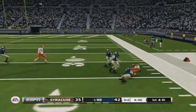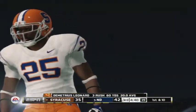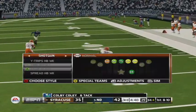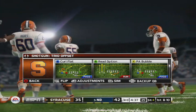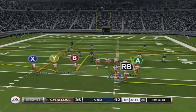He's at the 40. He gets to about the 34-yard line. Some guys are dangerous no matter where they are on the field. Whether they have speed, elusiveness, great vision, whatever the case may be, you have to find ways to get the ball in their hands. From the 34-yard line, it's first down.